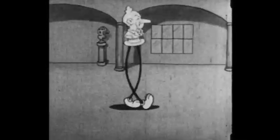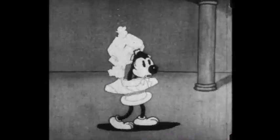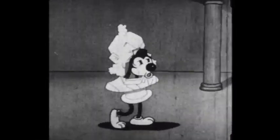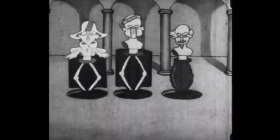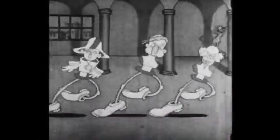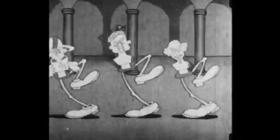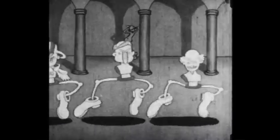That's another typical sound gag where things get longer and shorter depending on how the music goes, and Toby's face coming out of the mouth of the statue. Now this is a sequence that Dick Huemer animated with these three statues coming to life with big floppy shoes. He liked to do dance animation, and this uses the principle of overlap, as you can tell from the floppy, flexible shoes and the way Dick handled that.